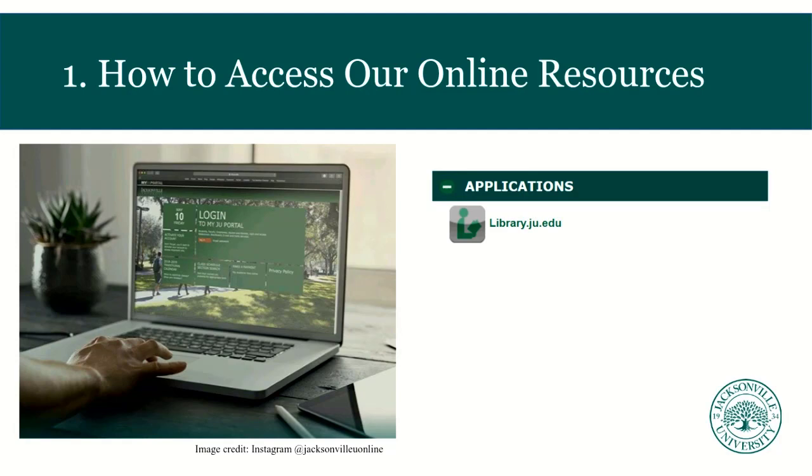So anytime you're accessing our library resources, you'll want to log in through MyJU, and then in the center column, look for the link for the library. Once you click on that, you will be authenticated as a current JU student, and you'll be able to access all of our resources. So always remember to log in through MyJU. That's especially important if you're researching and working off campus, because if you're on campus, a lot of times it will authenticate you already. But if you're off campus, you definitely want to log in through MyJU.